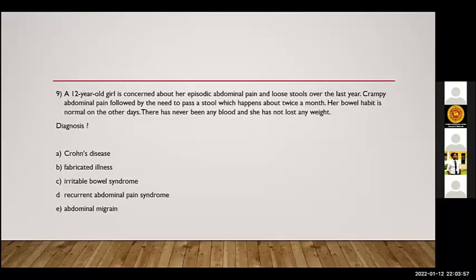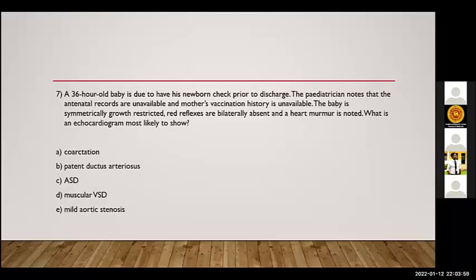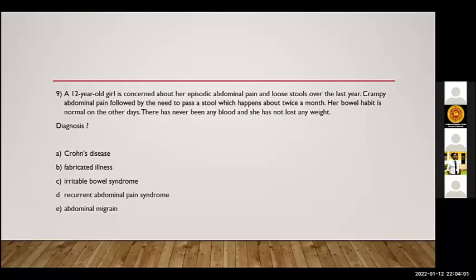Okay. And I have missed one question. So we'll go to the 9th question. A 12-year-old girl is concerned about her episodic abdominal pain and loose stools over the last year. Crampy abdominal pain followed by the need to pass stool, which happens about twice a month. Her bowel habit is normal on other days. There has never been any blood and she has not lost any weight. Diagnosis.